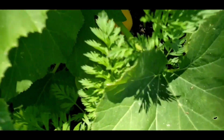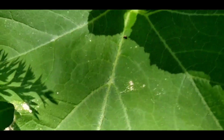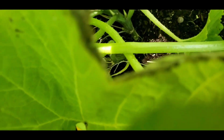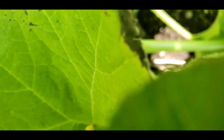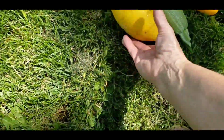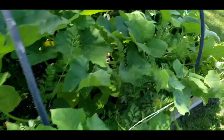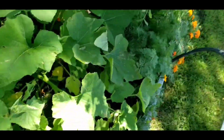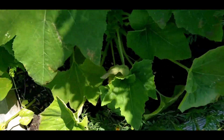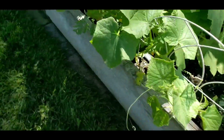Okay. And oh boy, I got one of these, my straight neck squashes. I don't know if I can get it. Straight neck squash. That one's nice and fat. Yeah, I'm getting a little harvest here. My summer squashes are growing. Might need a little fertilizer.